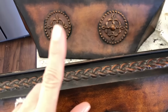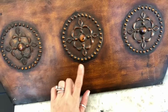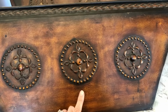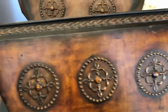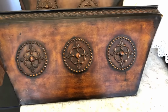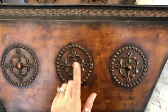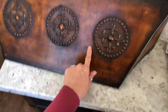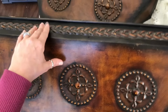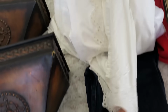And I am not going to leave them this color. I am going to paint these white. I know, big surprise, but I'm going to paint these white and distress them. And I'm not sure exactly where I'm going to put them right now, but I just could not pass those up. I have actually been looking for shelves very similar to these, so I was very happy to find them.